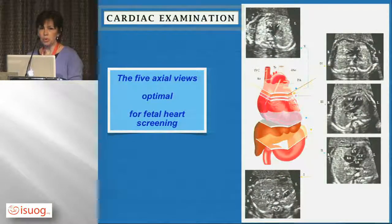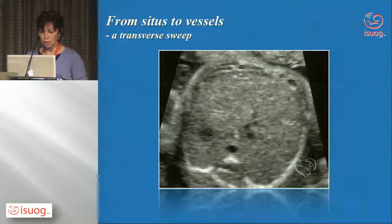And our structured approach will take things that have been published now for a number of years, but now is part of our official guidelines, that the 5 axial views, starting from the abdomen, going all the way up to the right, to the upper mediastinum, are the best ways to screen for cardiac abnormality. And if you think of doing your transverse sweep on the stick, just do it slowly and look at all the details from the situs through the 4-chamber up to the 3-vessel and trachea view.